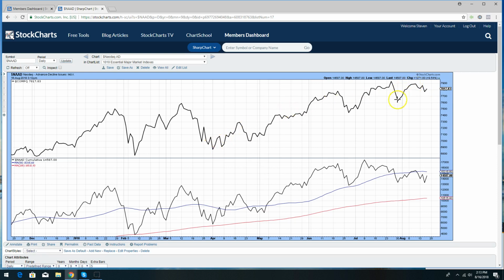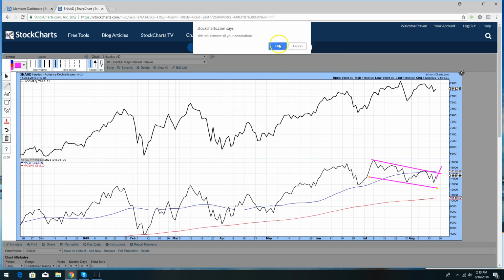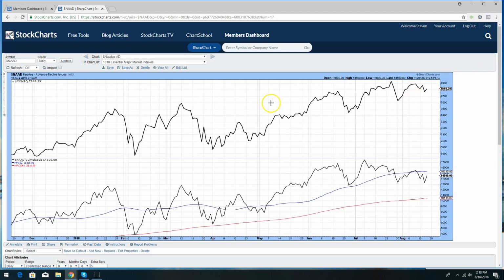It's not over till the fat lady sings, but at the same time, you probably want to draw a trend line on the breadth as well. So now you have a trend line right here. If that starts to go back up, that's good, right? But if it continues to go down, could be cause for concern, or at least just something worth noting. Okay?